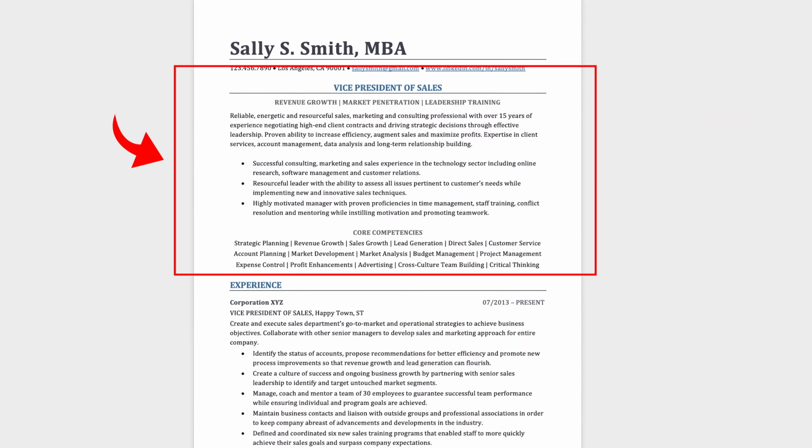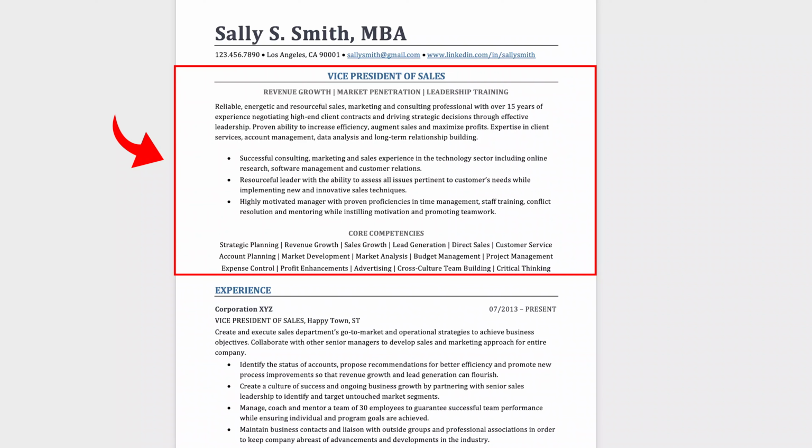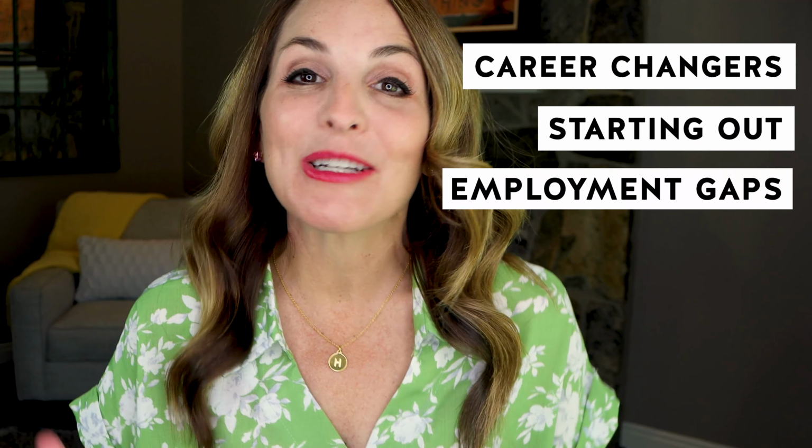Before we jump into the steps you need to take to create your own standout summary for your resume, there's a few things I want you to keep in mind. Your summary is basically the top half of your resume. This is the most important part. Some recruiters and hiring officials never make it past the top half of your resume, so it's essential that you captivate your future employer with engaging content that sells your skills and experience right up front. A resume summary is useful for any level of career, but it's especially important for career changers, anyone starting out in their career, or anyone that has employment gaps.